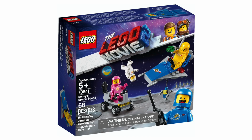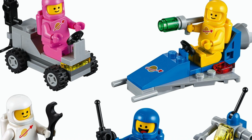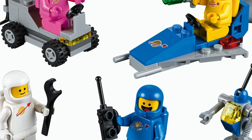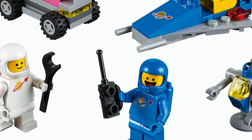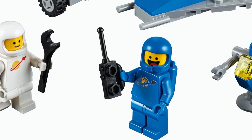I really did enjoy this set as well myself. Just such a small little build with 4 minifigs for $10 was just something I think the LEGO community needed, and this was a real refreshing set with pink, white, yellow, and blue spacemen. Oh, the blue one being Benny, not having the regular space helmet is still cracked.